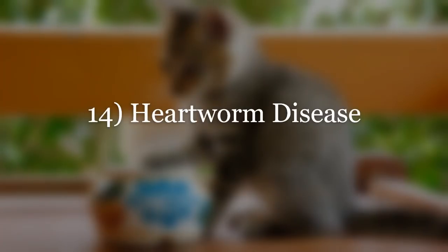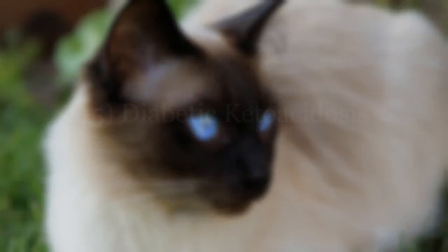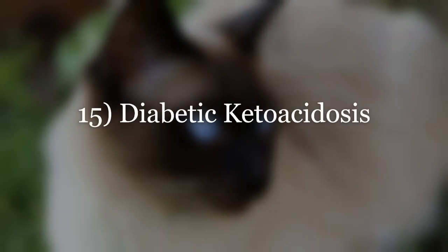Number 14. Heartworm disease. Caused by a parasite which is transmitted via mosquitoes, heartworm disease can prove fatal if not diagnosed and treated in a timely fashion. A cat's demise can take up to 3 or 4 months once infected, but symptoms are often subtle until they reach a crisis stage. Heartworm disease is yet another example of the dangers associated with staying outdoors on a routine basis.